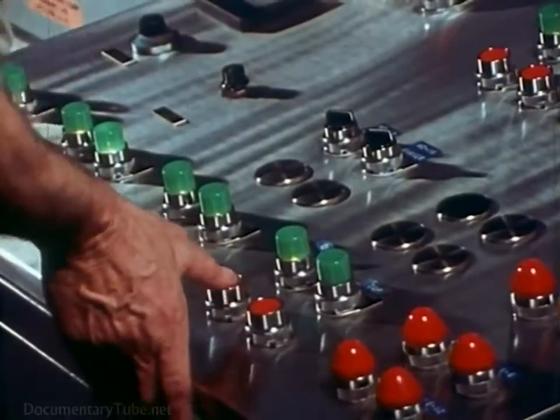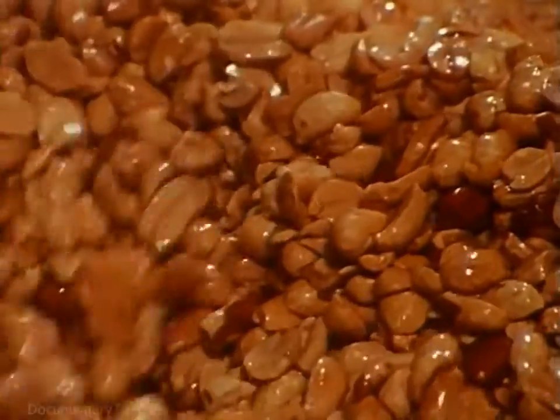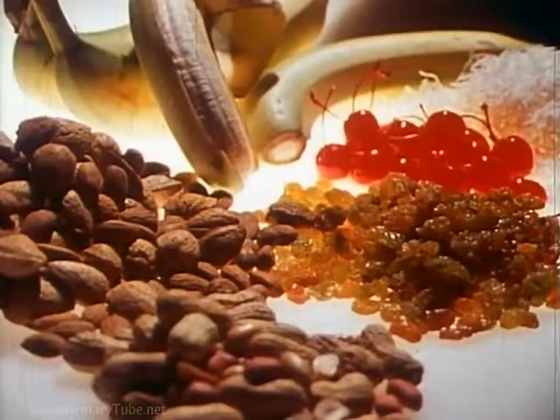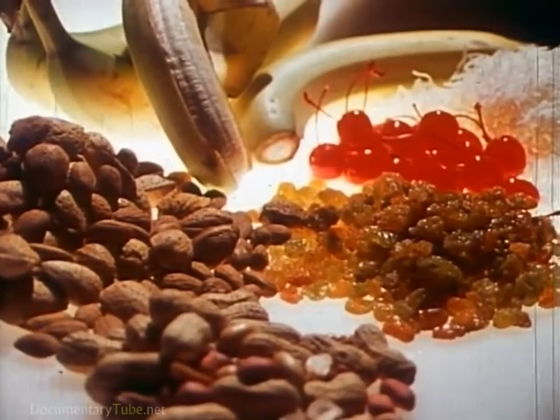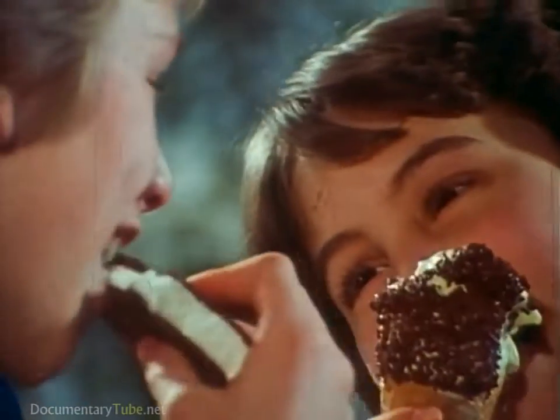The taste of milk chocolate is as popular as ever, and the business of making milk chocolate products is as fascinating as ever. Chocolate is a happy flavor. It's America's favorite, and it blends happily with other natural flavors. There are probably hundreds, maybe thousands of different ways we can enjoy chocolate in foods we buy at the store or make at home.